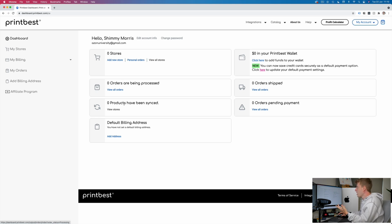Orders being processed, products that have been synced, your billing address, orders pending payment, order shipped, and $0 in your PrintBest wallet. Now, what does that mean? So at first I was a bit confused, but then I realized, like with Printful and Etsy, you know how you get charged on Printful and then you get your profit a few days later on Etsy?